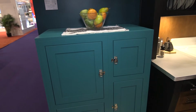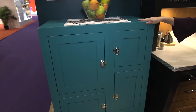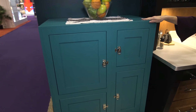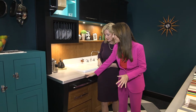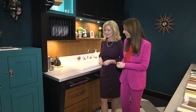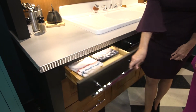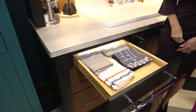But this is simulating an antique icebox. For great functional storage, you can store all of your accessories here. It's a fabulous design element. And I also have to point out these countertops because they're a nod to those old malt shops. Exactly! When I first saw the selection, that's the first thing I thought about was the malt shops. And that's what it is, as well as the floor tiling.